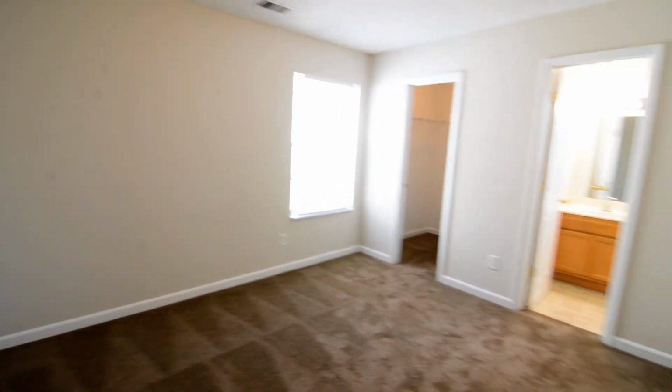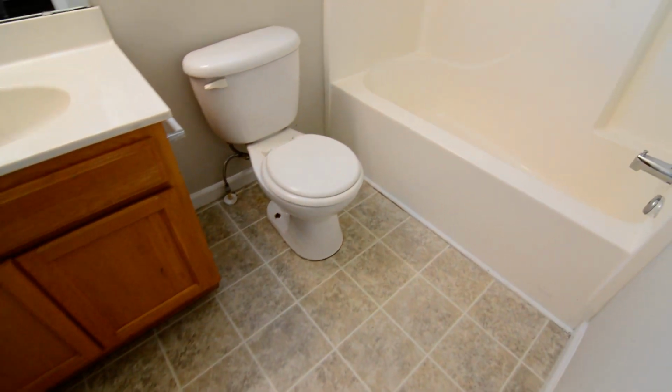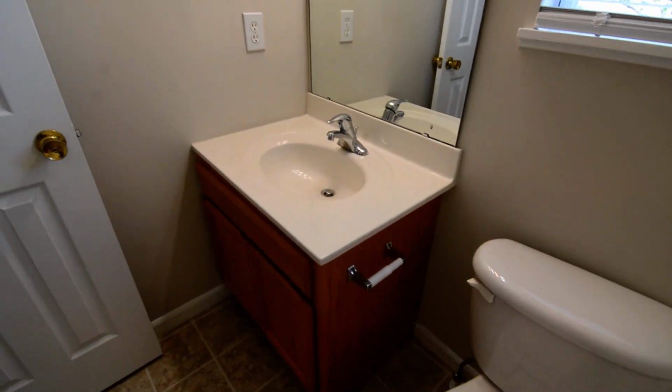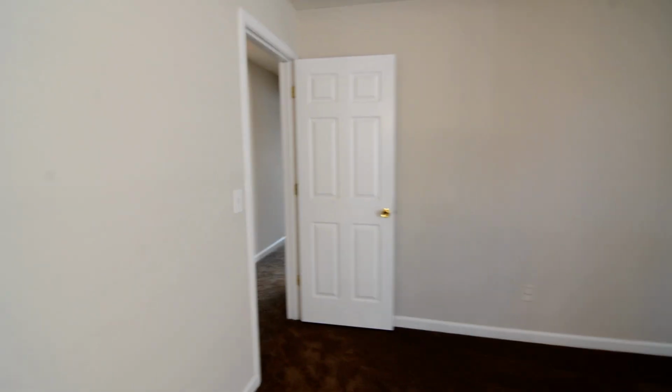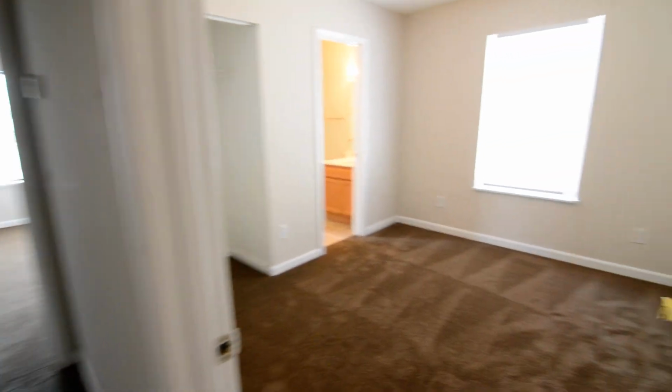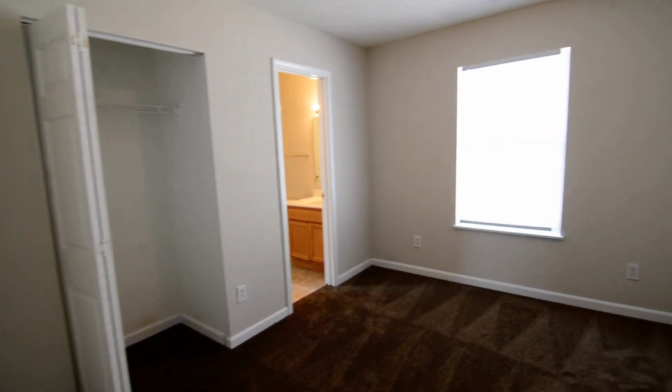So the master has its own walk-in closet and its own bathroom as well, as you can see there. We have single vanity and a shower and tub. Nice window there as well. And then the second and third bedroom, they share a Jack and Jill bath in the center of the two.